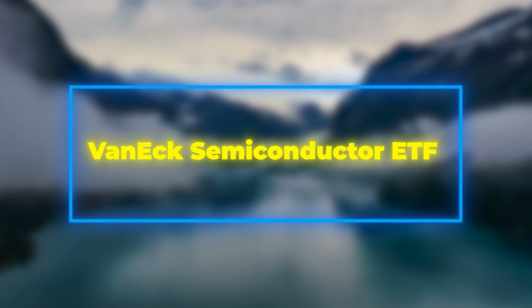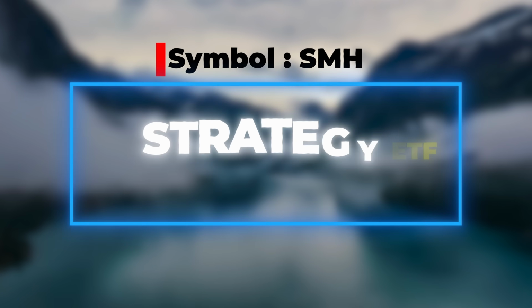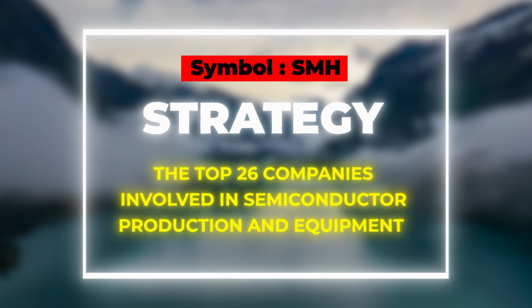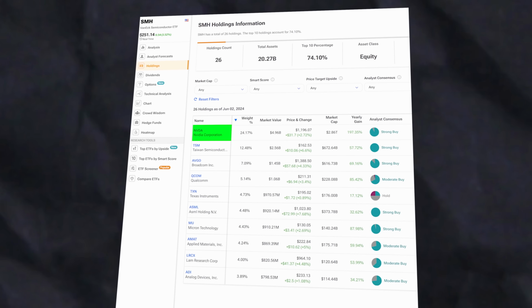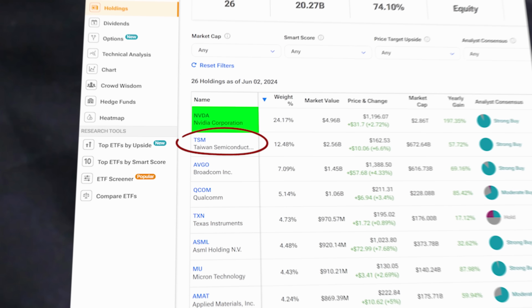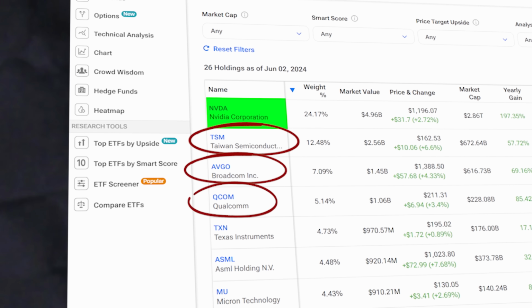Let's begin with the first ETFs ramping up at the beginning of the AI growth cycle with a focus on semiconductors. And that first ETF is the VanEck Semiconductor ETF with the symbol SMH, where it has the strategy of holding the top 26 companies involved in semiconductor production and equipment. And it should be no surprise that Nvidia makes up the most weight within this fund. And it has all the key players like Taiwan Semiconductor, Broadcom, and Qualcomm that you would expect.